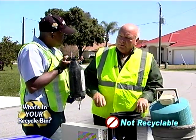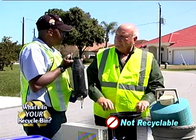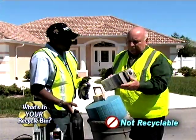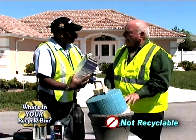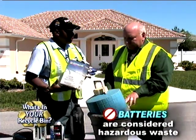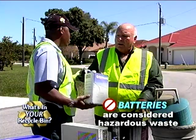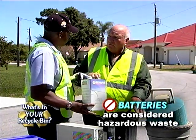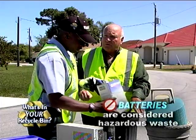Antifreeze. Very hazardous, and it should be handled properly. The same thing with any kind of solvents, paint thinners. It's all poisonous and hazardous material that needs to be disposed of in a proper manner. So we don't recycle them, but we also don't want to put them in our household waste. What do we do with the hazardous materials? That's a good question.